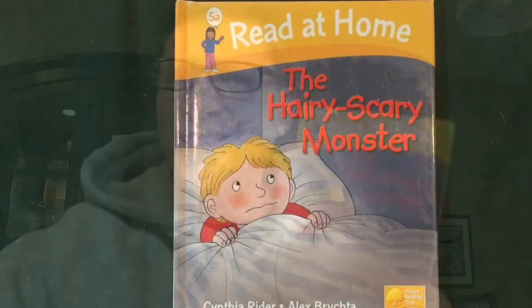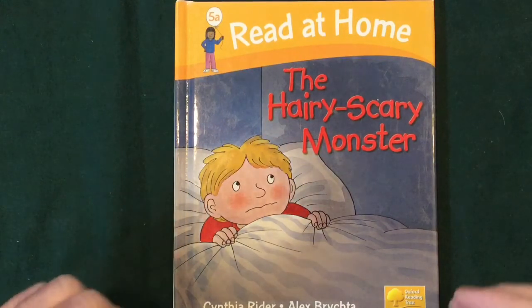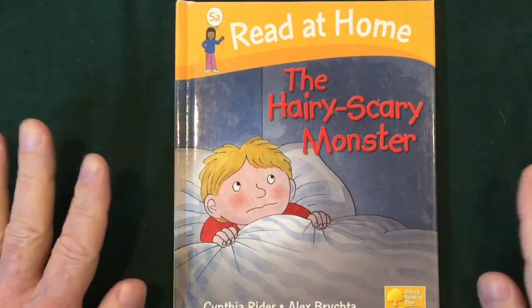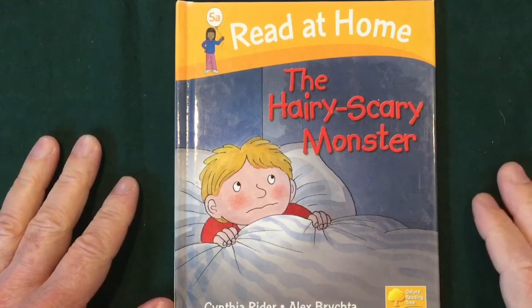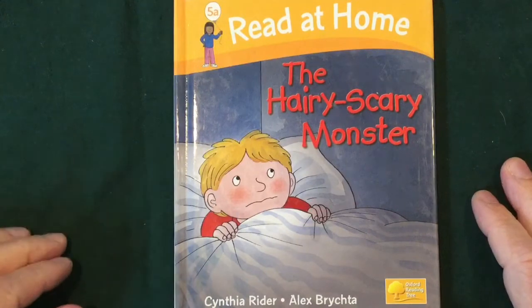Okay, let's get started with the Read at Home book, The Hairy Scary Monster. Remember, we're just going to do a picture walk only. Talk about the pictures. Try and see if you can figure out as much detail as you can that's happening. Don't worry about the words yet through this time. So, title of this book is The Hairy Scary Monster. Take a look at the front cover. What do you think the story might be about?